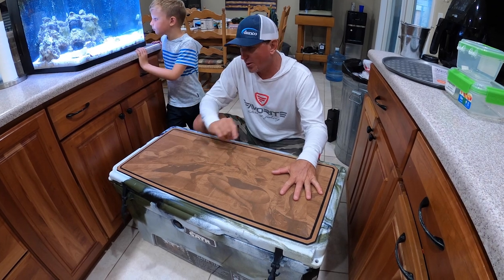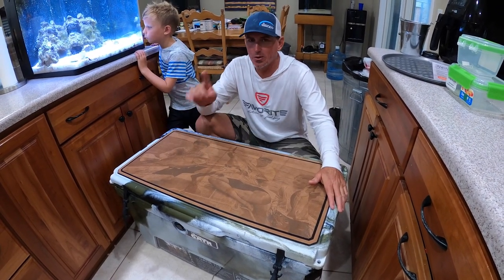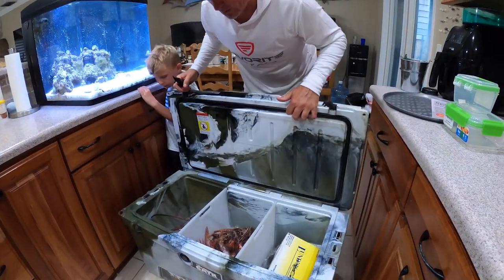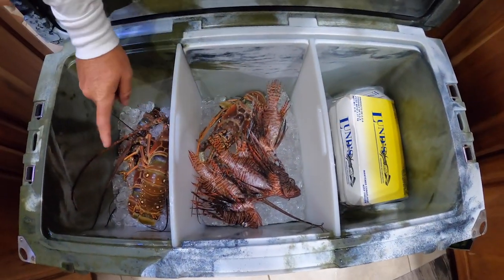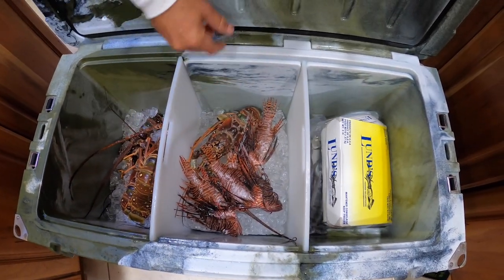They have the machine, they do it all there. All you gotta do is go on their website, pick which cooler you want, and then go to customize. But this is really the best selling point of the cooler. It comes with these cutting boards that are removable. Yesterday I put 10 gallons of ice in here and it's all pretty much still in here.